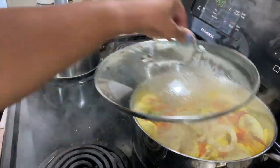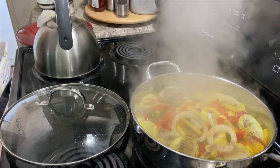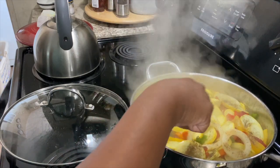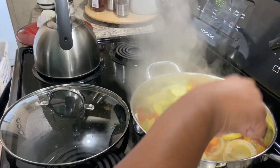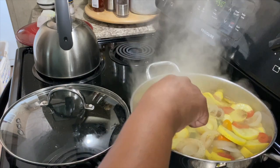This is what the squash looks like. So I'm gonna grab a fork and kind of stir it a little bit. See how it looks? See all the water? Before you couldn't even see the liquid. But squash makes water, right? So you don't need a whole lot. I put that chicken broth in there for flavor.